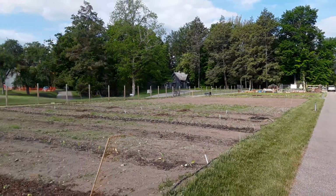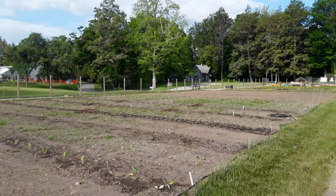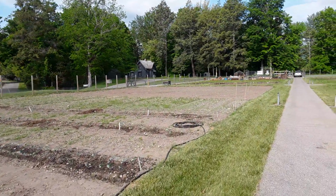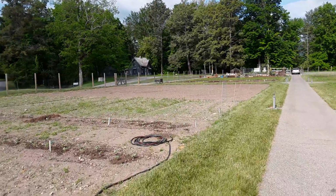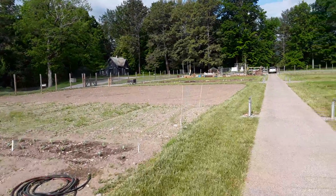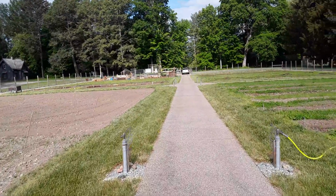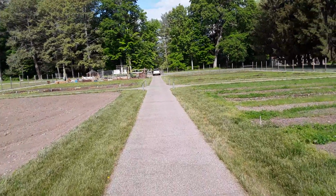In the field crop, artichokes, kale. I haven't been involved with the plantings, but there's peas and lettuces in the field already.